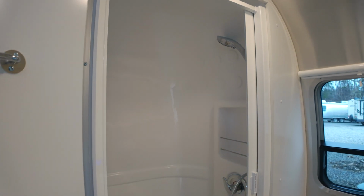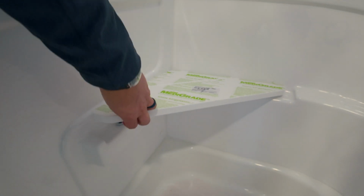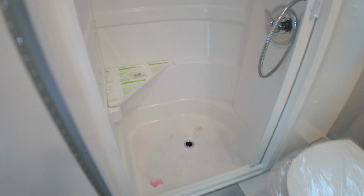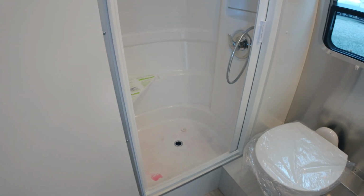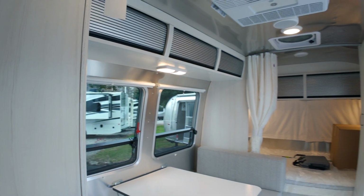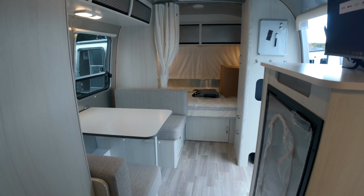Now, this is also going to have a really nice bathroom and a really nice shower, a fairly large shower. One of the things I really like about the shower is how they do the seat here, and this actually comes up, so you can take that out and just have this whole space that's open. And that shower is way bigger than really any of the Flying Cloud floor plans, even the 30-foot floor plans are still a bigger shower than you get with those.